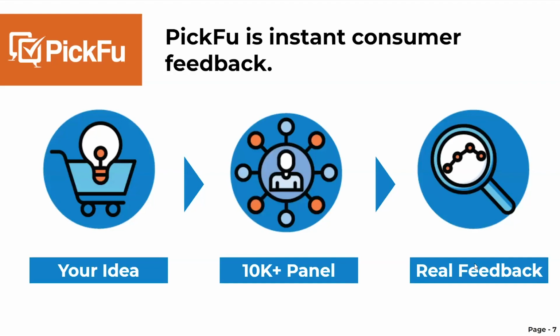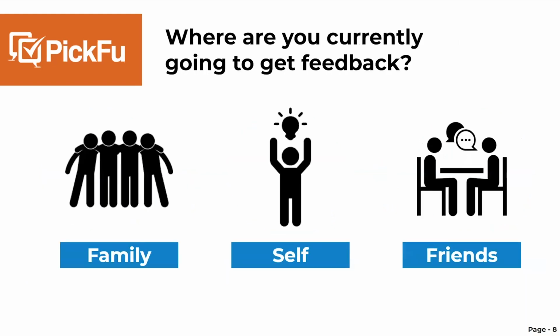So first and foremost, like I said earlier, PickFu is instant access to customer feedback. You start off with your idea, whether it's your product design, your packaging, your branding, and you show that idea to our panel of more than 10,000 people, all based in the United States. By showing them your idea, you're able to get real feedback on your creative assets.